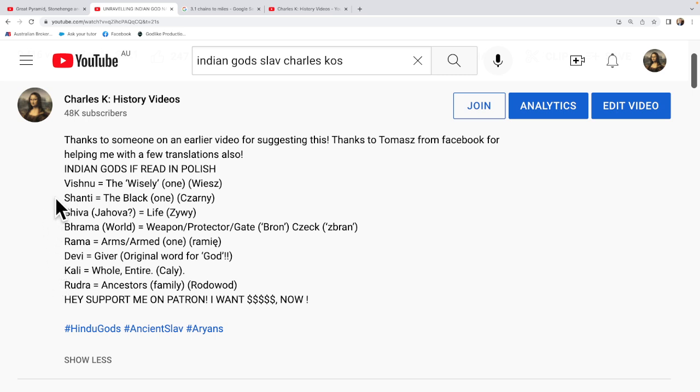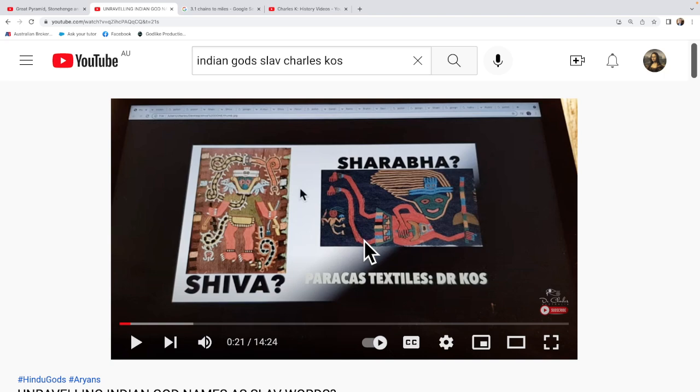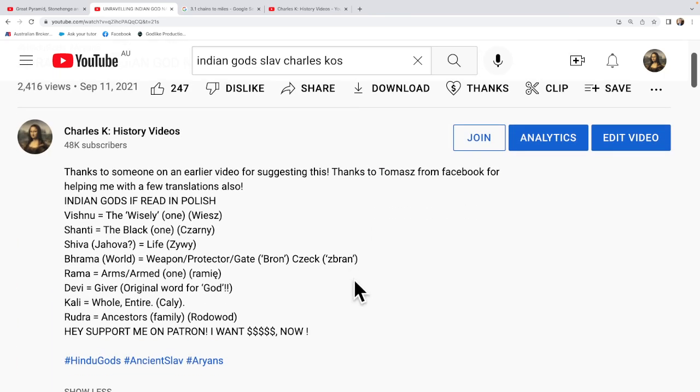Okay, so the other gods, Vishnu, the wise one, Shanti, the black one, Shiva, life, Brahma, weapon, protector, gate, Rama, the armed one, Devi, the giver, Kali, whole, etc. That's what the Indian gods mean. But if you look up the Indian gods in the Indian language, none of this is apparent, and they don't make any sense whatsoever. And you cannot use the language of the conquered people to explain the gods. Only the conquerors. Look, I'm sorry, but that's just the way it is. You look up the article on Rudra. This is just the way it is.